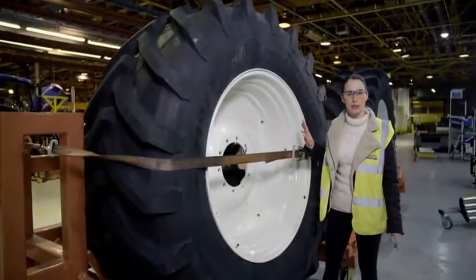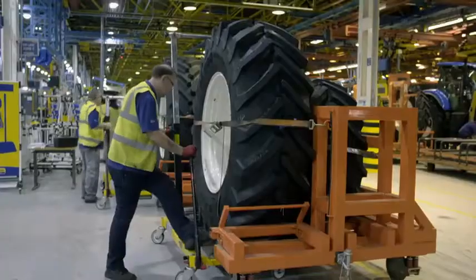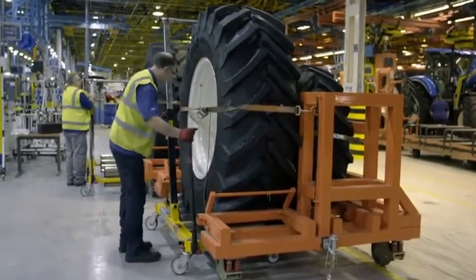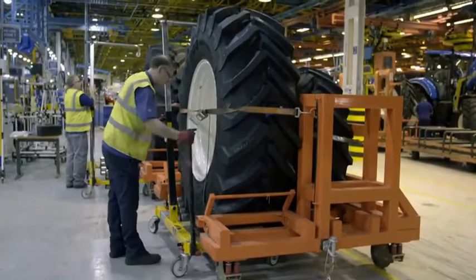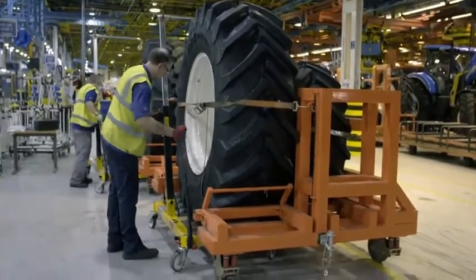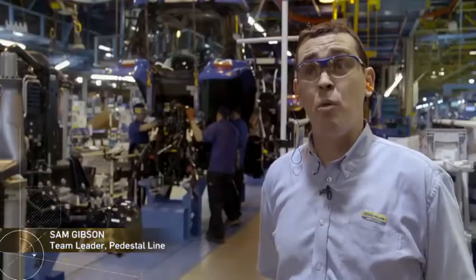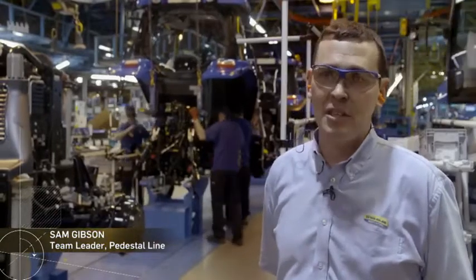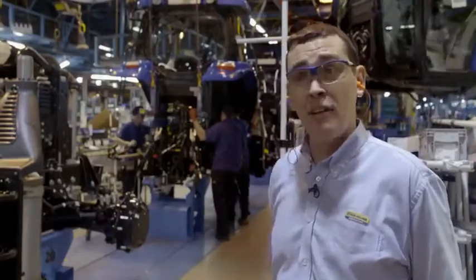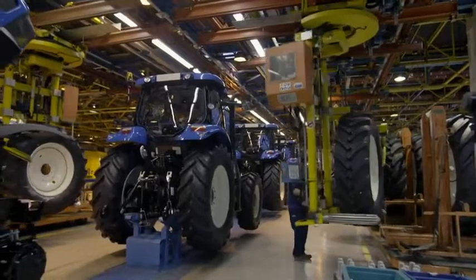Attaching the wheels is one of the final processes, and they really are big. At over 2 meters across and almost a meter deep, these are no ordinary wheels. From the wheel area, there's a company which we use, which delivers our wheels, all different types, all different sizes. They come down onto a trailer. The trailer runs alongside the line, and what we've got is a turntable which comes round and separate left and right-hand side manipulator.